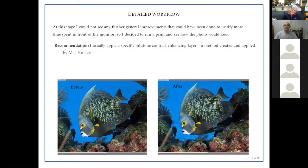And at this stage, I thought I improved the picture enough. I didn't want to carry on anymore, and I've done a print, and I was happy with the print. And here I stopped. My master file was already done. But I would like to mention something.